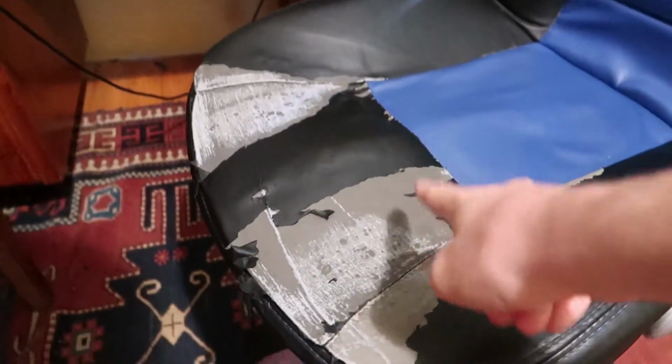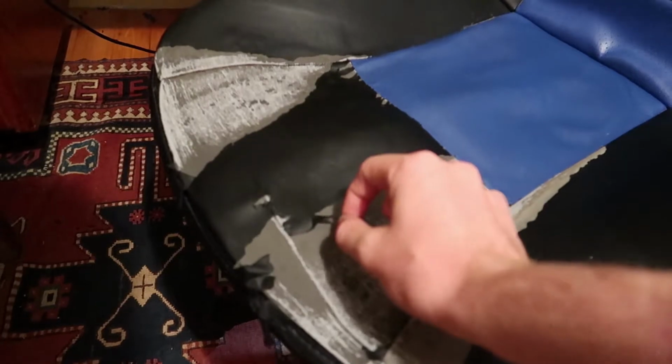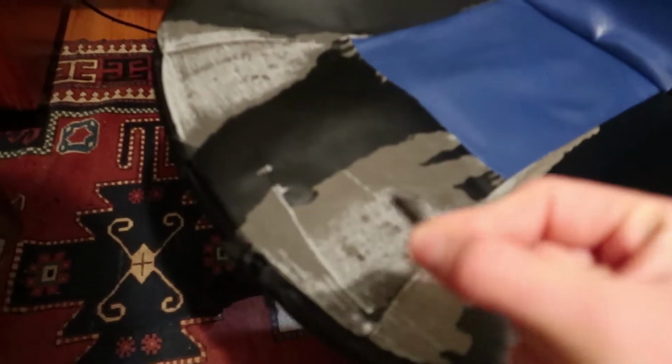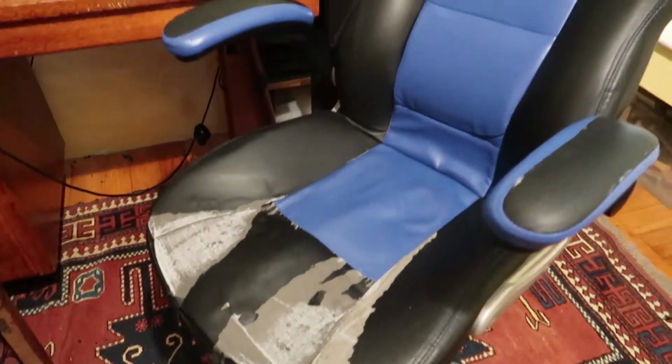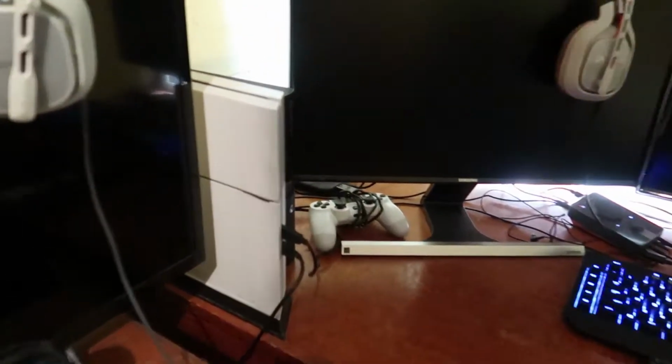I've got my Bathurst gaming chair. And this has deteriorated a lot since my last video. It just peels off. Look how easy it'll just peel off. And I'll find heaps of this stuff on the ground as well. So it's quite annoying. I might get a new chair sometime soon, but for the moment, it's still doing the trick.